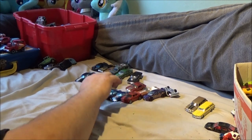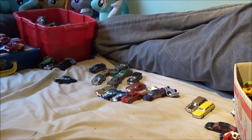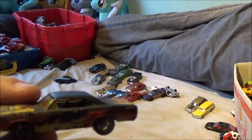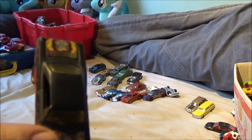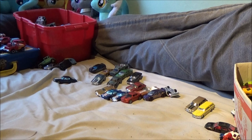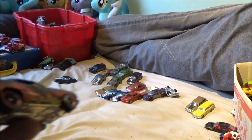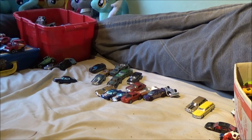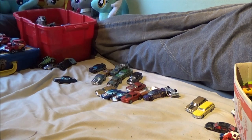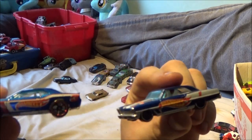Oh, this is the other one I wanted to show. Just because I like the decor of the flames and the matte colour on this, or the flat colour. We tend to call it matte over here, but I know in America you call it a flat colour, so sort of a flat black colour. Nice skull and crossbones on the hood there. That's another nice one.